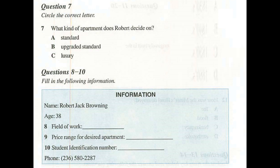Now listen to the tape and answer questions 7 to 10.